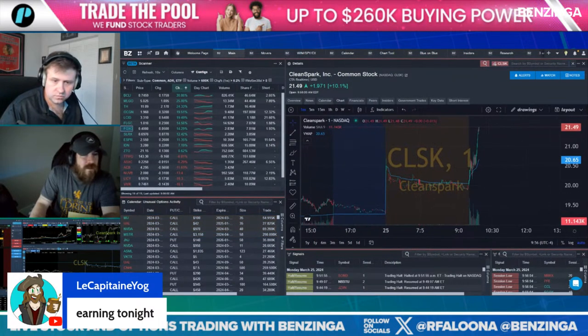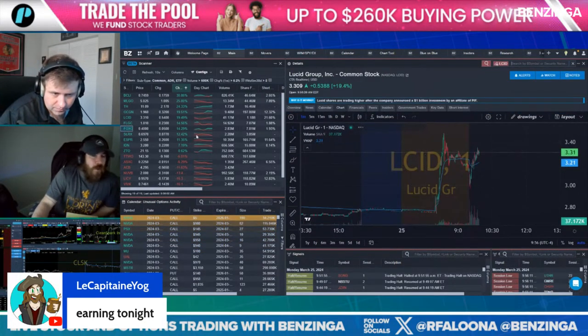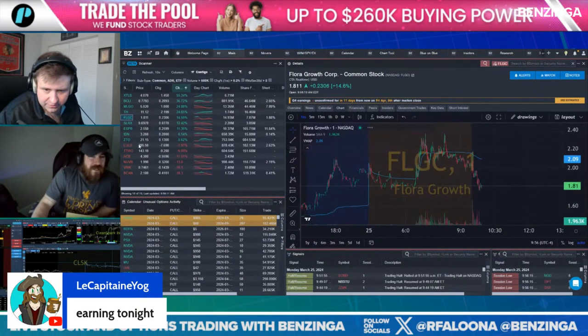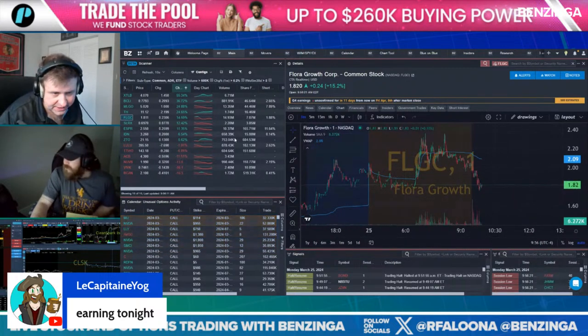Lucid still wants to go higher, but these wicks, these upper shadows just don't look great. Like at any moment, it's just going to pull the rug out from underneath everybody. It feels heavy. And FLGC, by the way, is down to that pre-market area. Let's see if it bounces from here. FLGC.